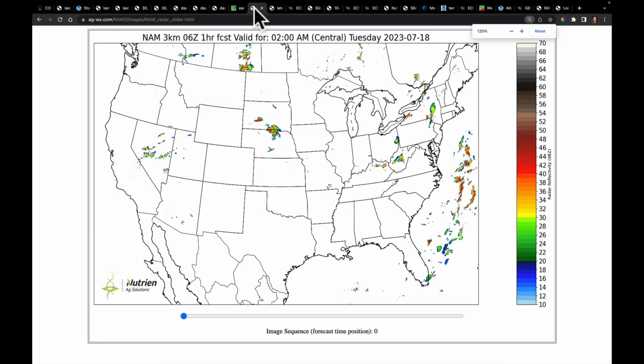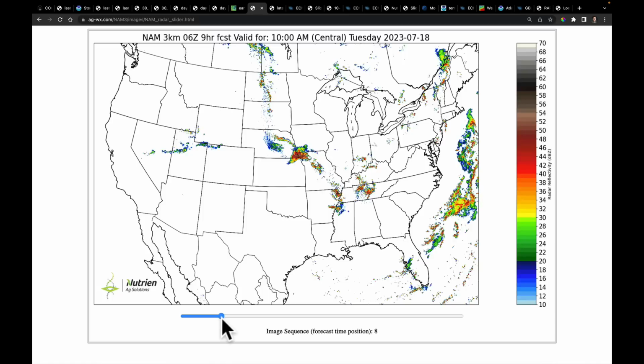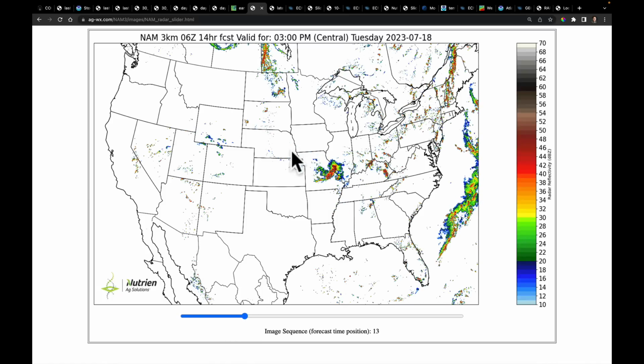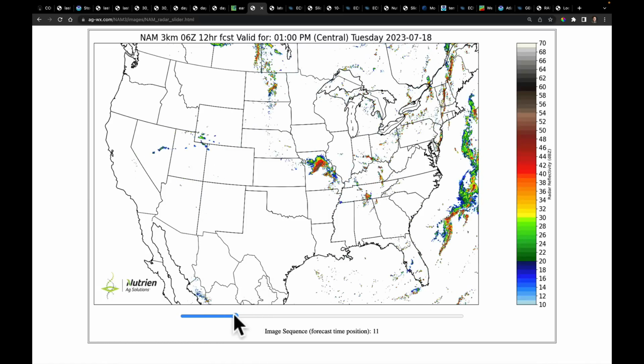Because if you just take a look at the latest high-res NAM data, so let's play this out through the day today, what I'm concerned about is the potential for a damaging squall line to roll through this area. We've seen a few different model runs that suggest that that could occur.